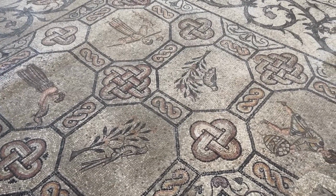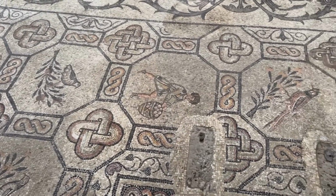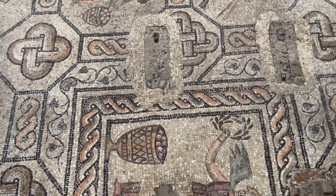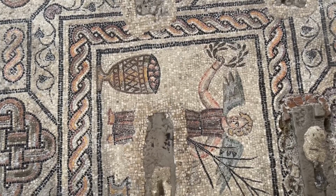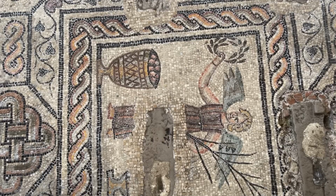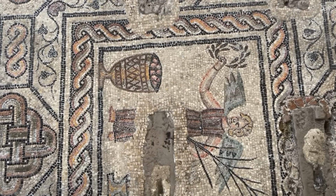We have here a series of scenes traditionally associated with nature and the harvest. And between them, in this larger panel, is a winged figure holding the laurel and the palm of victory. This might look like Victoria or Nike, but in truth it's an angel, and the triumph that this angel is celebrating is the victory of the church.